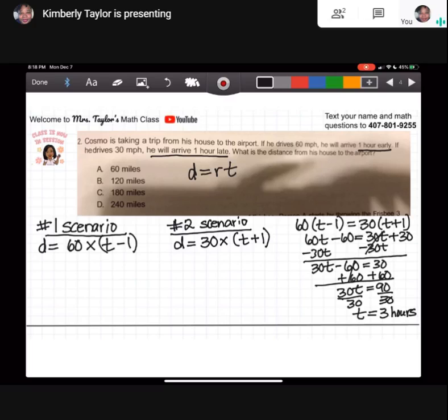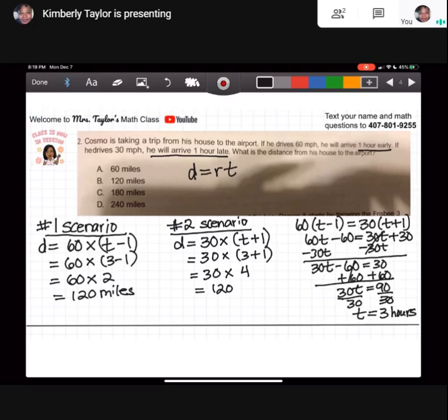But using each one of the scenarios, driving at 60 miles per hour, let's see the distance, okay? So we'll say 60 times 3 minus 1, and we get 60 times 2, which is 120 miles. Okay? We need to get the same answer over here to make sure that we did it correctly. So we say 30 times 3 hours plus 1, and you get 30 times 4, which is also 120.